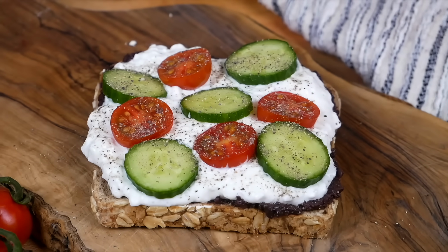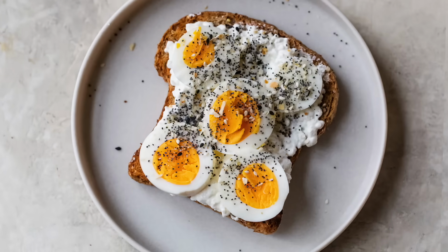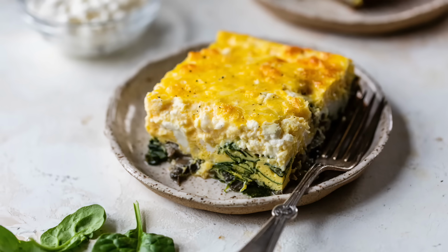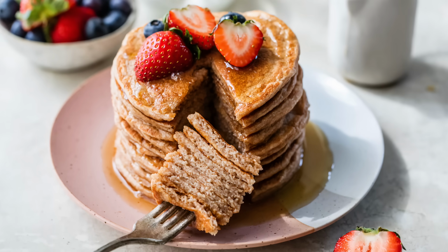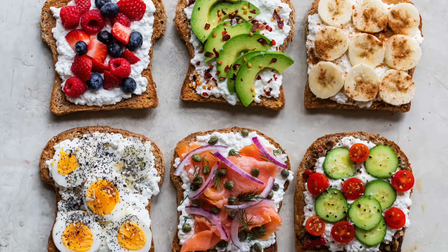And again, these are the types of meals that can really save you from ordering takeout or grabbing something on the go that doesn't really align with your goals, because they take so little effort and so little time, but it's also extremely satisfying. So of course, I am now curious to know, which of these cottage cheese recipes have you already tried, or do you think you will try next? Come on down below and let me know.